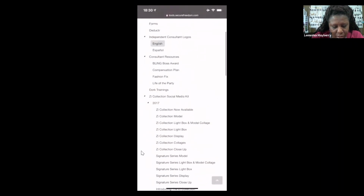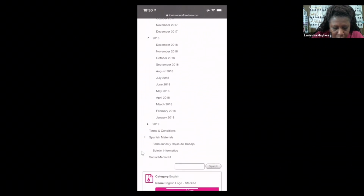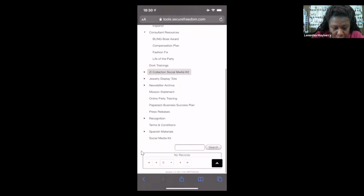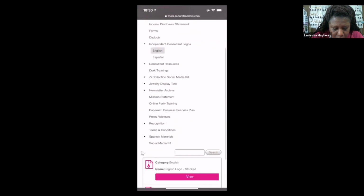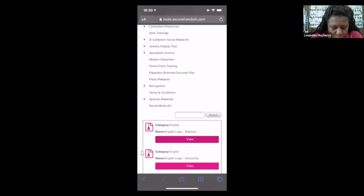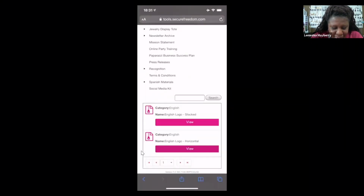Okay. And then when you scroll down, if you're looking from your phone, and you can close all of these too, so you won't have so far to scroll, all these extra things that are open. They open automatically every time, so just know that the next time you go in, they'll be open. English. Alright, so you can view them. Nope. So this is generally why I don't go this way.